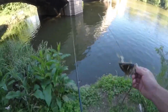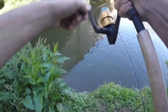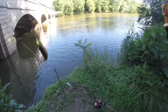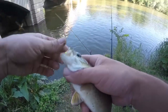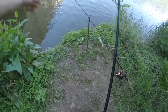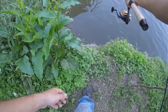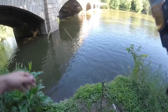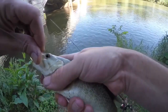First fish. I didn't think it was, but damn, number two. Oh yeah. Yeah, right? Oh man. They're fat, so they're eating. That's for sure. Oh my goodness. There we go. Don't move, don't move, don't move. There we go. Yeah.